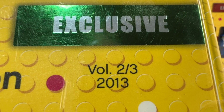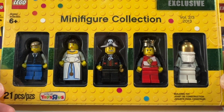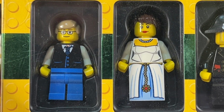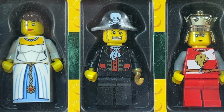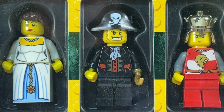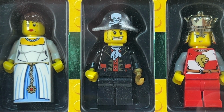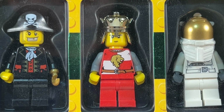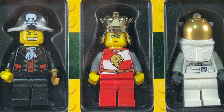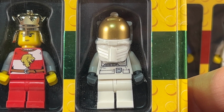And then onto the green box, which clearly says volume 2 of 3. And in this box all 5 minifigures are actually unique to this set. So the first 2 in pack 2 are simply called Gentleman and Lady. Next we have a pirate captain, and like I said, all the minifigures in this set are unique to this set, but that doesn't mean things like the torso are exclusive to this set. They're probably used in other sets, but the minifigure put together in this formation is unique to this set. And then this one's called Lion King. And then lastly we have an astronaut on the end, and we can't see, but that's got a standard female smiley face.